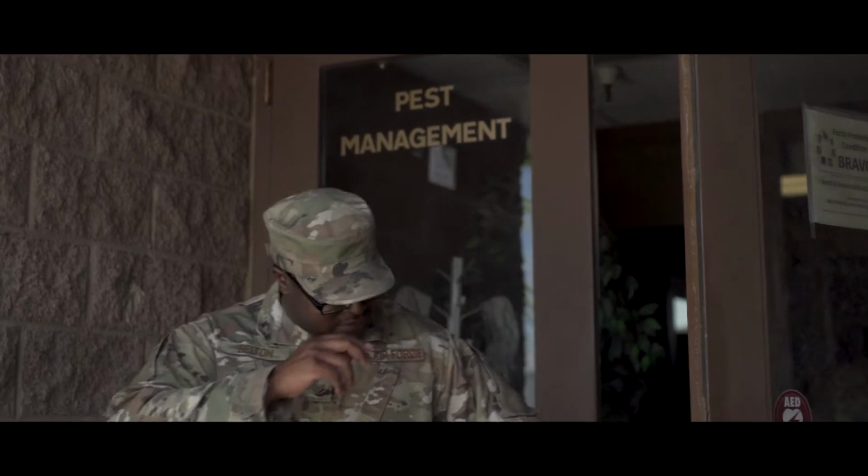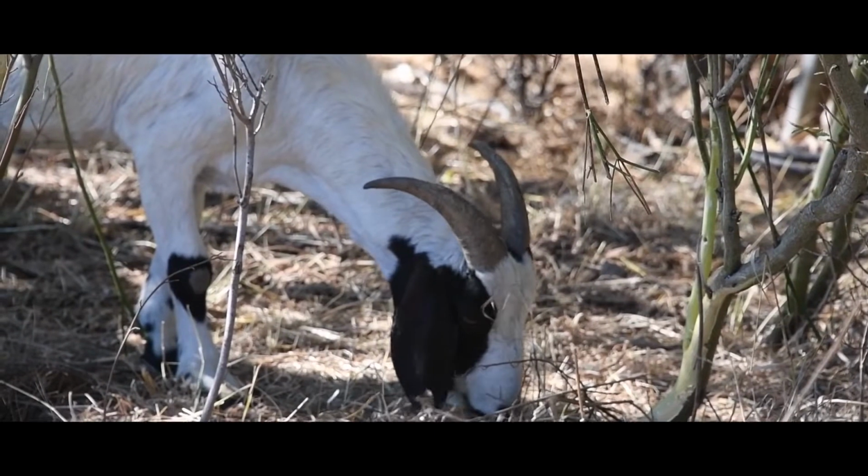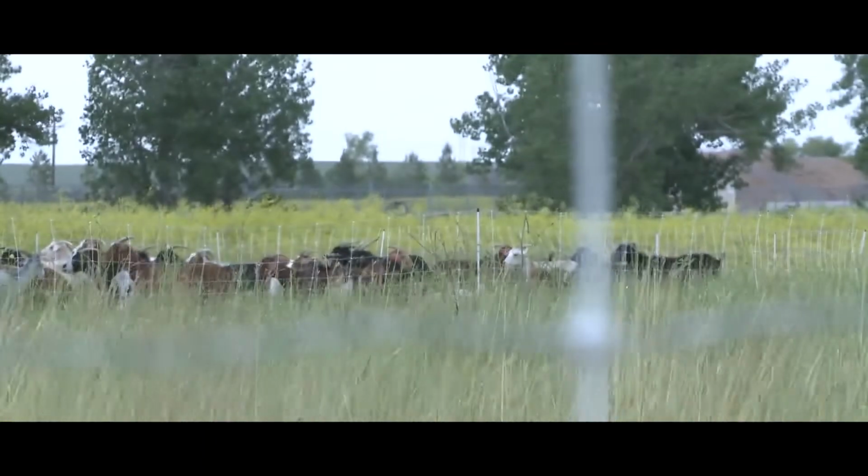We also got a call over the radio for goats. They're not in our CDCs at all. We found one goat and we grabbed it, and the rest of the goats started following, and we got them back to the farm.